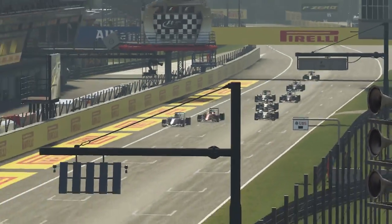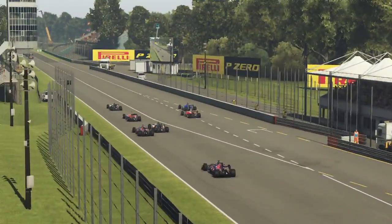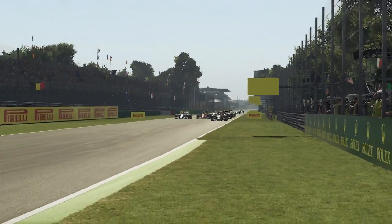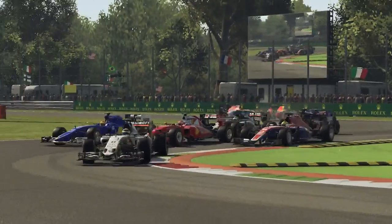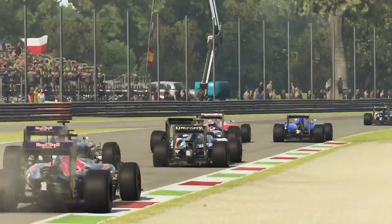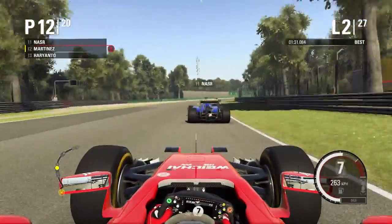As you can see, Nasr's got an incredible bit of straight line speed, and I'm going to try and go for some slipstream, but look at this, Nasr getting right onto the inside there. Side by side action also of other cars on the other side of the track, and we're going to go three wide into turn 1 here, with Harrianto and Nasr, and Perez actually got past all of us. We're now going to go three wide on the exit, and Nasr is still there on our inside, and now we're going side by side just about through Curva Grande.